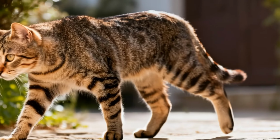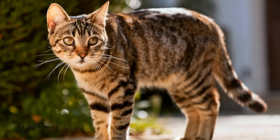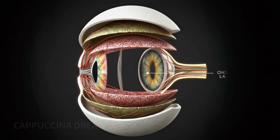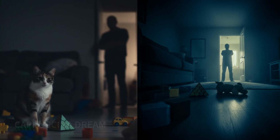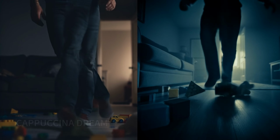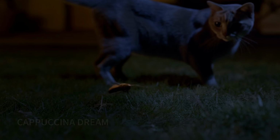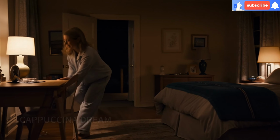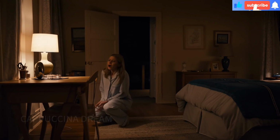Number 10. The house cat, urban nightwalker. Behind a cat's retina is a reflective layer called the tapetum lucidum. Think of it as a pair of built-in, military-grade night vision goggles. It bounces light back through the retina, giving it a second chance to be seen. That's why it can pounce on a cockroach in a nearly pitch-black room while you just stub your toe.